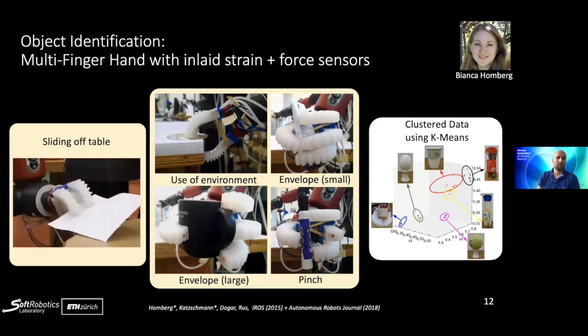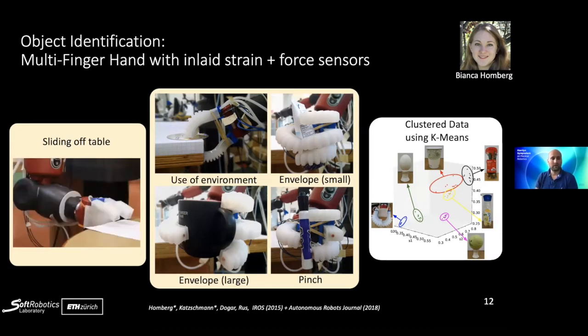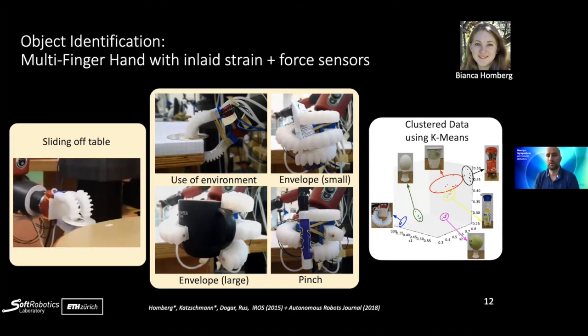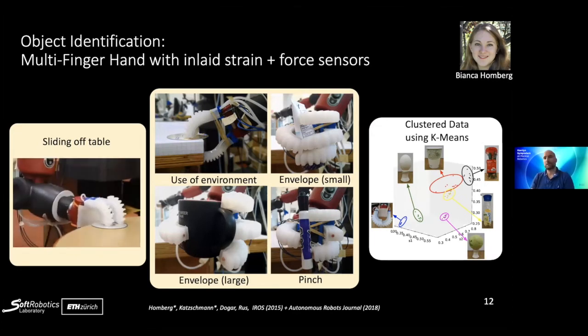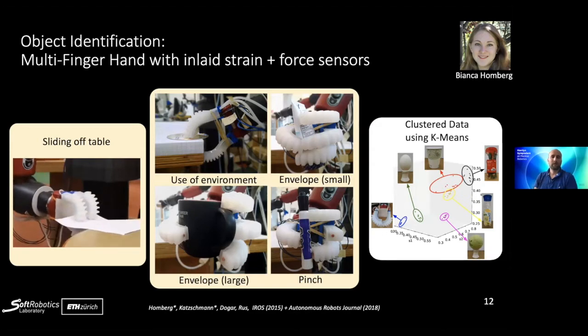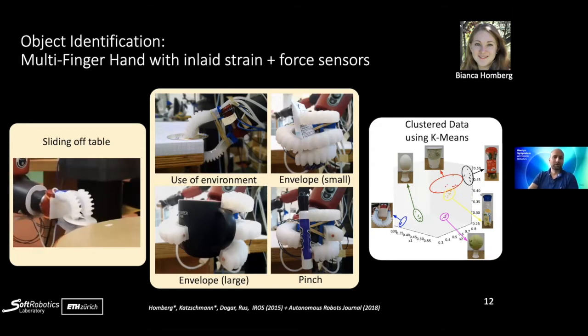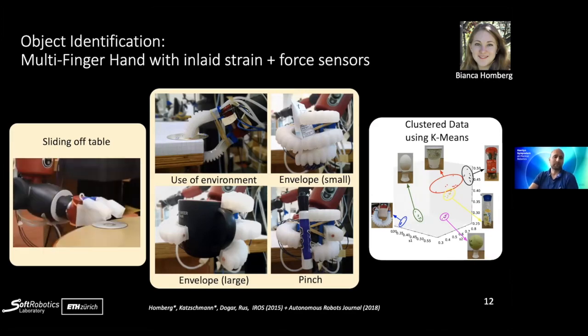We were still not at the point that we could say we can actually identify objects in various grasps, because we had to control the grasp that we were interacting with in order to have a reproducible object identification with such a gripper. But if we did that, we could actually say we can identify various objects that we're picking and just learning a representation. And there were no cameras involved. We could just rerun this experiment using just the built-in strain sensors.